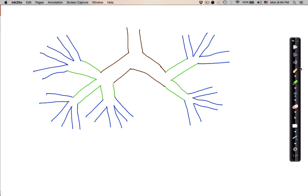Okay, so I'm kind of drawing this to hopefully make more sense. So here we have the trachea right here, and the trachea is going to bifurcate or split. This is the right side, this is the left side. This is going to be the right primary bronchi, left primary bronchi, and then on the left side we have 2 lobes, so we're going to have 2 secondary bronchi, aka lobar bronchi.